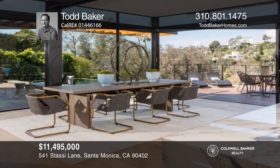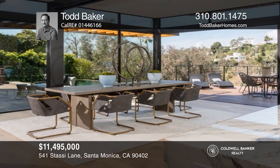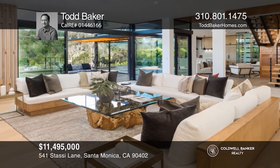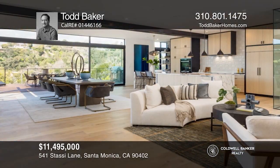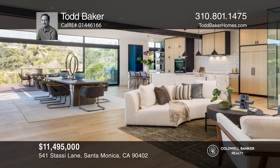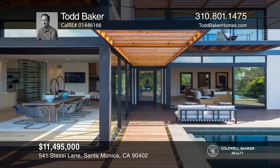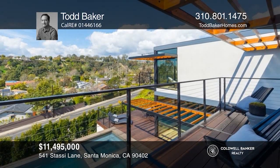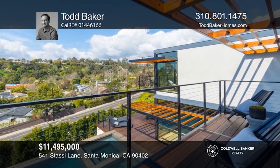This sun-drenched, warm modernist home was designed by the late Ray Kappe, one of America's most preeminent and internationally revered architects. Exceptional volume and walls of glass surround the living, dining, and great rooms, and seamlessly lead to the shimmering pool with spectacular ocean and Amalfi Rim Canyon views. To see your new home in person, schedule a tour with Todd Baker.